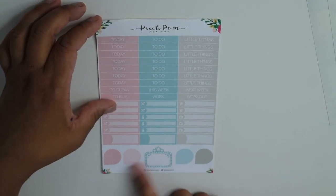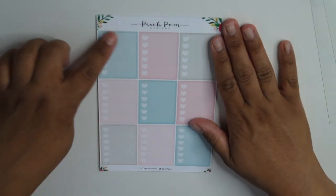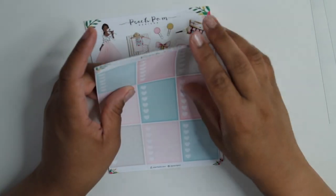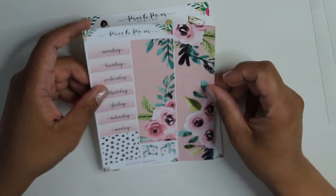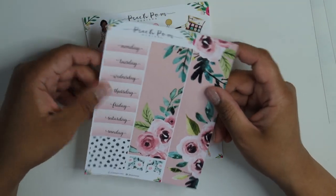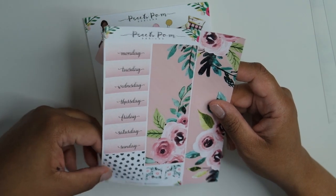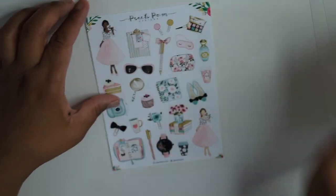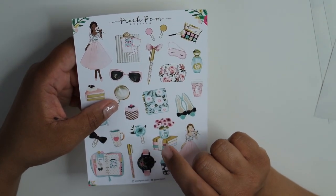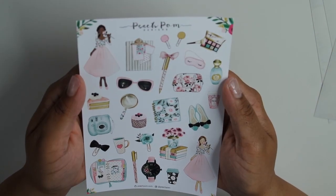Again, these drops here, the color combination just has me absolutely floored. And then you have your full checklist boxes there, and you get a whole sheet of that. And then you get your bottom washi there, and then your day covers here, a couple more little flags, and then some washi strips here. And then the deco sheet, I want to say that this was also separate, and I'm almost positive this was separate. So that is what the deco sheet looks like.